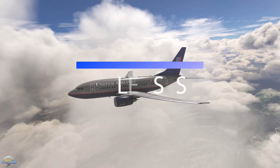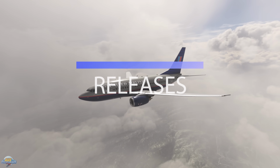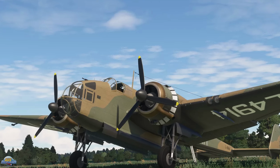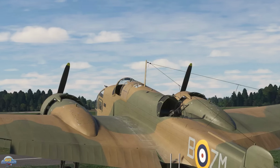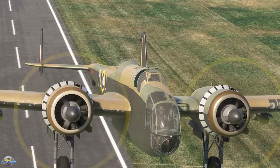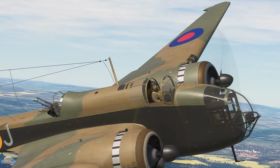Taxiing over to this week's release news, and Vitavia releases their latest aircraft. This time the team has released the Handley Page Hampden for Microsoft Flight Simulator. The Hampden was one of the first British bombers to see service in World War II. It carried a payload similar to the Wellington and the Whitley, but it was much faster and more maneuverable than those other bombers. This release includes a bunch of different variants with their own distinctive differences.